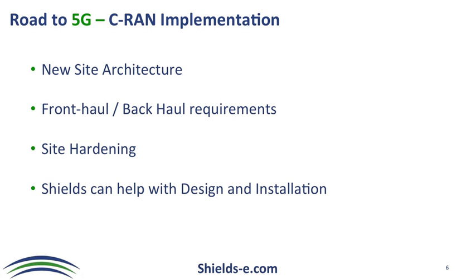Another challenge for you as the operator will be about your rollout OPEX. 5G will require a new site architecture, as mentioned before, called CRAN. This gives rise to questions such as what new requirements are there, what do we have in terms of physical environment, what do we need to change there, what about hardening of the sites, and what is the most efficient and future-proof layout.